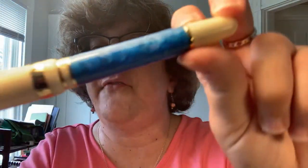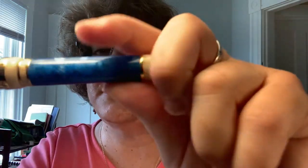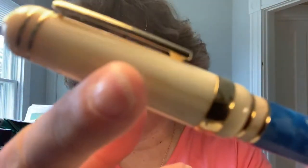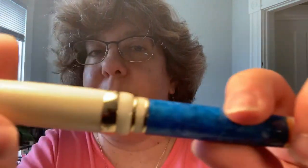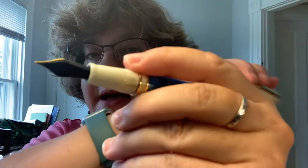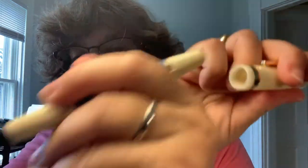I love that kind of flaked patterns in resin, so that's great. And the ivory color that has kind of a darker threading through it to kind of evoke a beach. And just like all the reviews say, the cap is too heavy to post. It will physically post, but it's very back weighted if you do that. So you want to write with this one unposted.